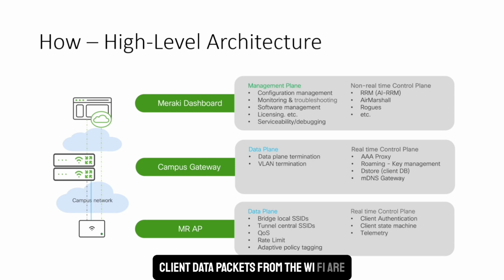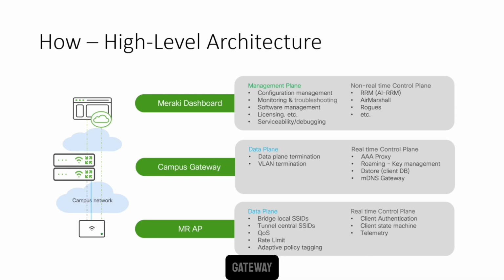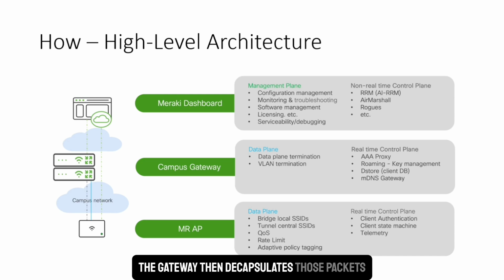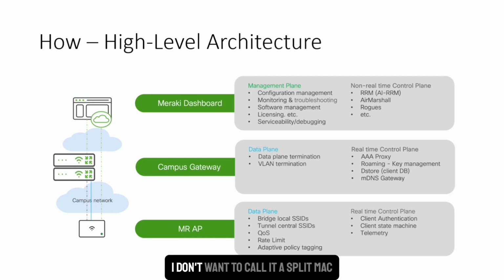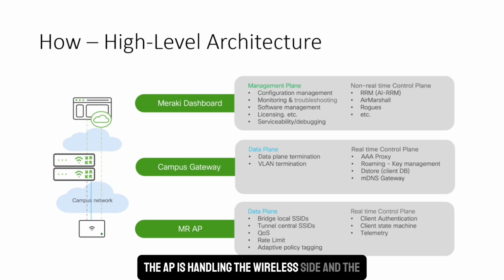Client data packets from the Wi-Fi are encapsulated by the AP. The AP takes the wireless stream and puts it into some sort of an IP tunnel and then sends it across the wired network to the campus gateway. The gateway then decapsulates those packets and places them onto the LAN into the VLAN designated for that specific SSID. It's essentially, I don't want to call it a split MAC architecture, but kind of. The AP is handling the wireless side and the gateway is handling the wired side of the client.